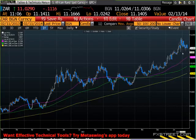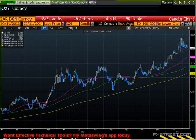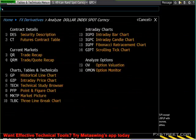Obviously today though, we don't really have too much economic data out of the majors. All focus is going to be on Janet Yellen. She's the head of the Fed. I'm sure all of you know that. But she will give her first testimony to the US Congress later today. Let's just take a quick look at what that means for the dollar as we progress towards this really important press conference today.